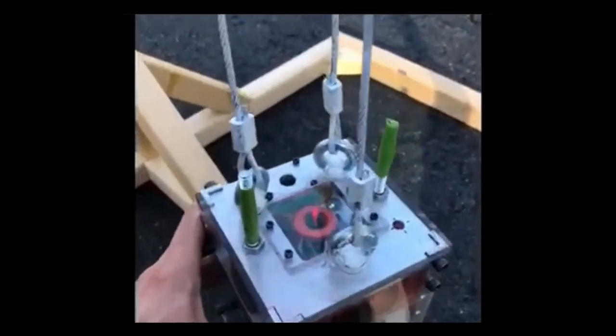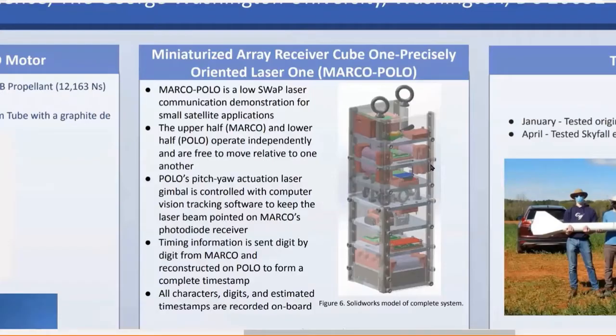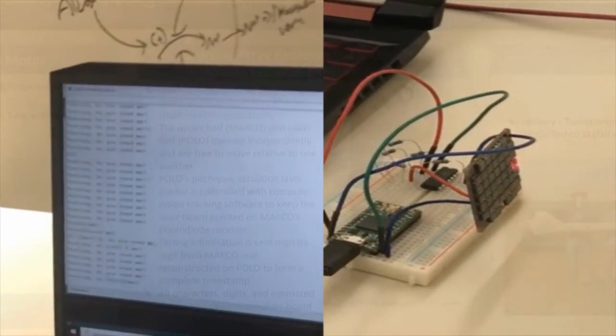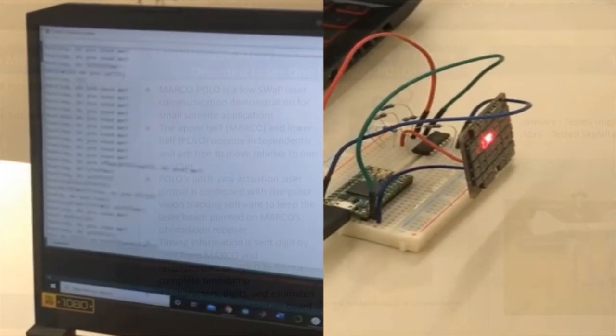This laser uses TTL modulation to transmit timing data from POLO to MARCO, which is received by a team-designed and assembled photodiode receiver with heightened sensitivity in the red light spectrum. Testing with the finished array yielded readings of 280 to 300 millivolts when placed outdoors in the middle of the afternoon, and readings of 400 millivolts with the laser beam focused on a photodiode of the array.